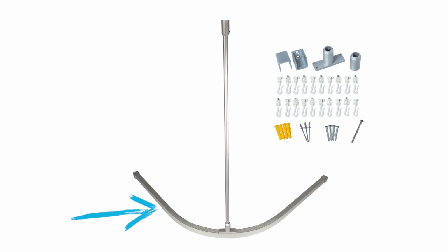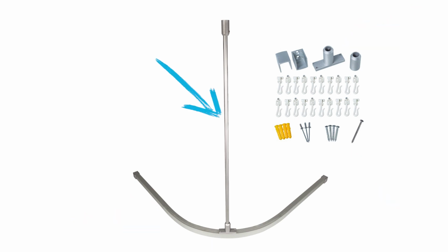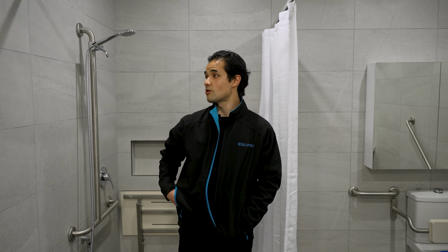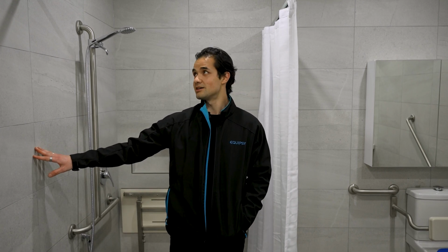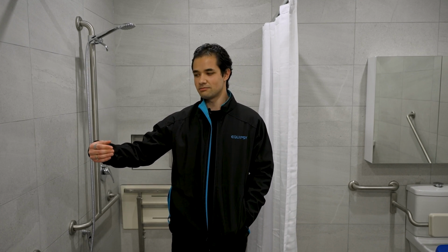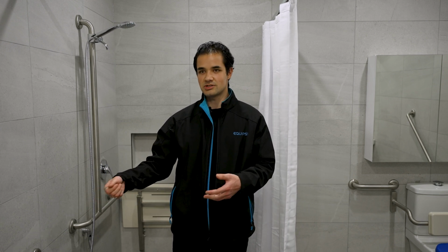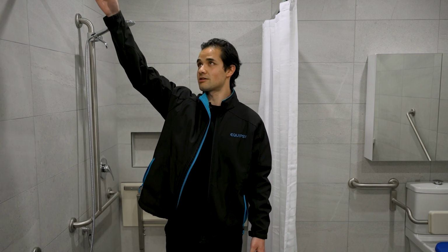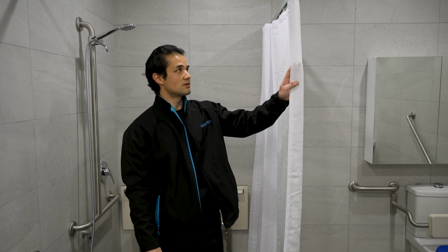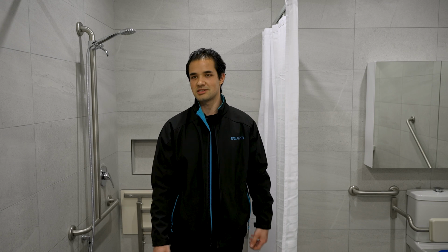You get your track itself, the size that you've purchased to suit your shower. You get your fixings and brackets, you get the ceiling support rod, and then you get the hooks for the shower curtain. So it's normally installed with a stepless shower because having shower screens, anything that's solid, can get in the way of a carer aiding a person to take a shower. So without it, and having the shower curtain tracks installed, and then having your shower curtains, the carer has more room for circulation space for maneuvering and then assisting the best way they can.